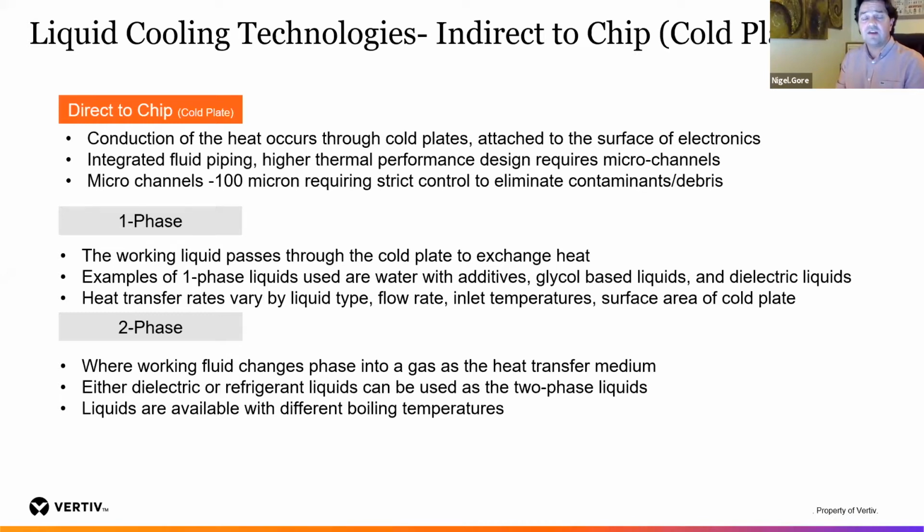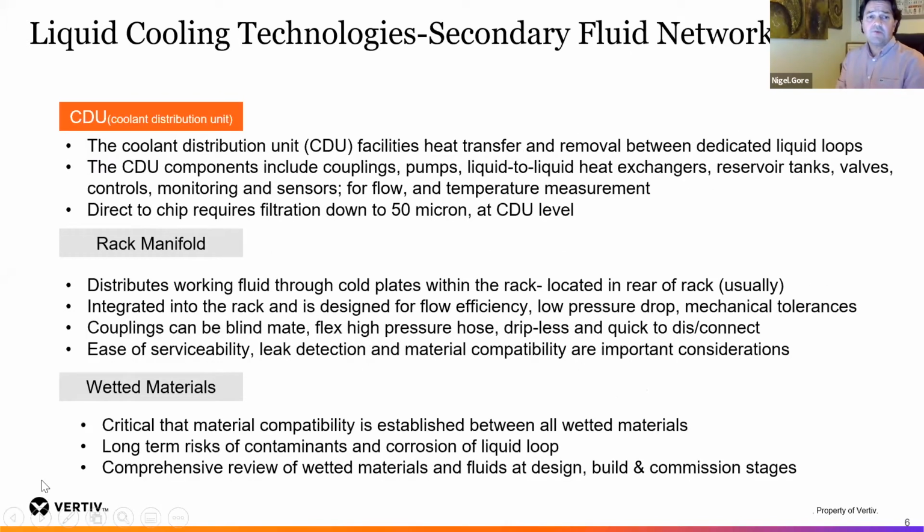Moving on to the other components that we need to consider when we're deploying liquid cooling within the data center, as we need to consider the cooling distribution units. This is on the next slide. So just high level here on the CDU. The cooling distribution unit is fundamental in distributing the fluid through the facility to the racks, and we want to make sure that we can provide enough fluid at the right head of pressure through to the racks to be able to support those high density cooling requirements.